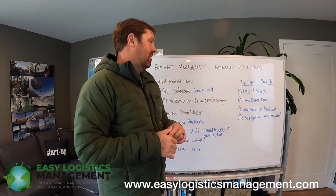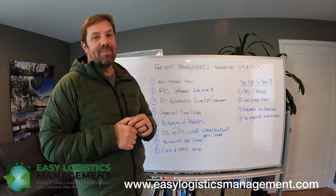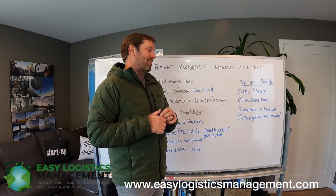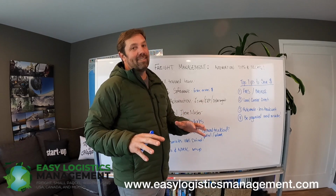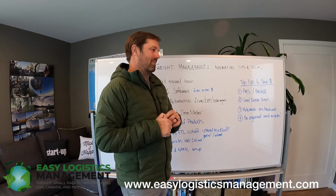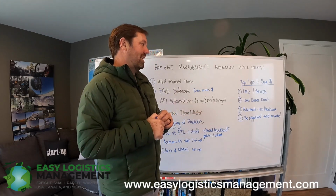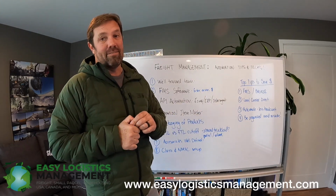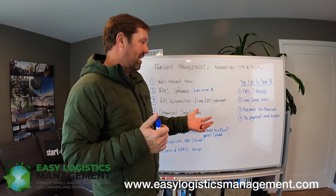Number 3, just automate as much of the process as you can. There's a lot of software out there. It's going to make your life and your team's life way easier, less guesswork, just full automation as far as tracking and all that's concerned. Just a lot less headache and less headcount, honestly, to run the whole team. So take advantage of it.